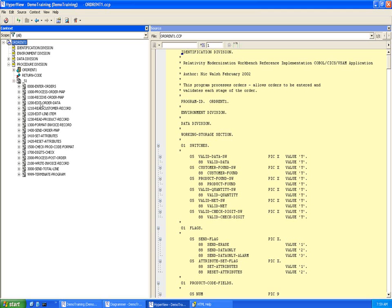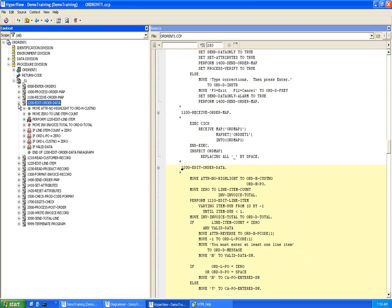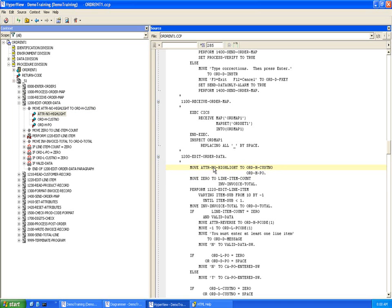So as you can see, when I select 1200 edit order data, I see that represented in the source code on the right. As I expand that view, I can continue to select areas I want to see very quickly in the source code. And likewise, when I select an area in the source code, it's represented in the context pane as well.